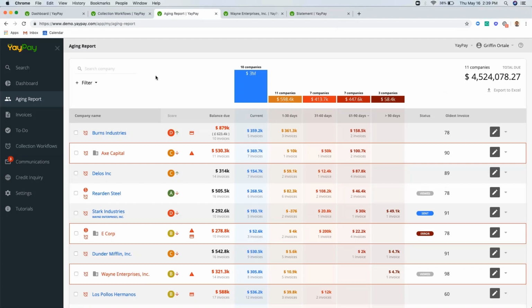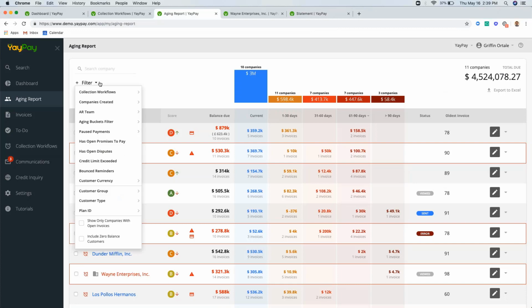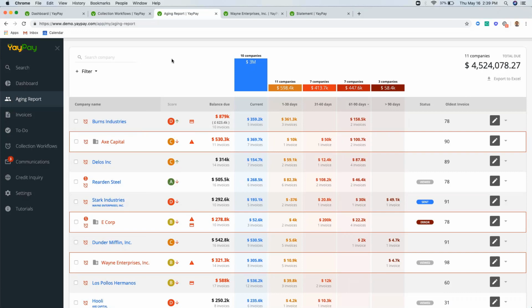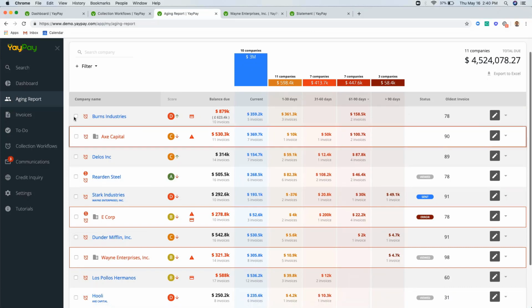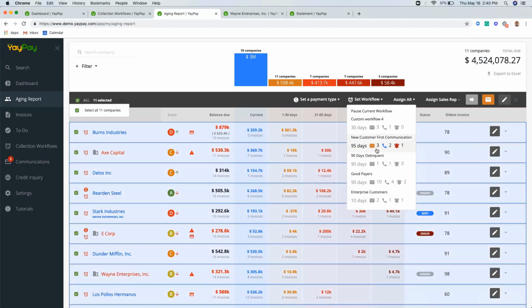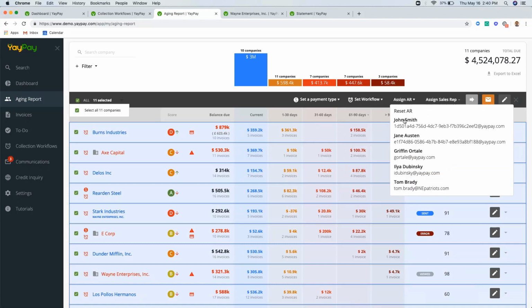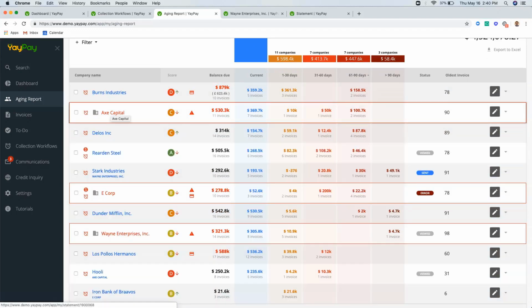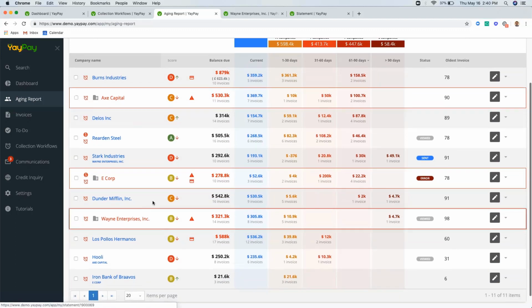So starting with our aging report, this is going to be a bit more dynamic than our typical Excel download we are used to. We can slice and dice it by pretty much anything that lives within your Acumatica ERP just for filtering quick groups of customers here in real time. If I want to change the way one customer or multiple customers are being communicated with, I can do that very easily here. Maybe we've had some turnover on our team, and now Tom Brady is going to be working all of these folks. Very easy to do so here as well. But my favorite part of this aging report is our ability to drill down into each and every account. So I'm going to jump in here to Wayne Enterprises, where we're going to access its customer record page.